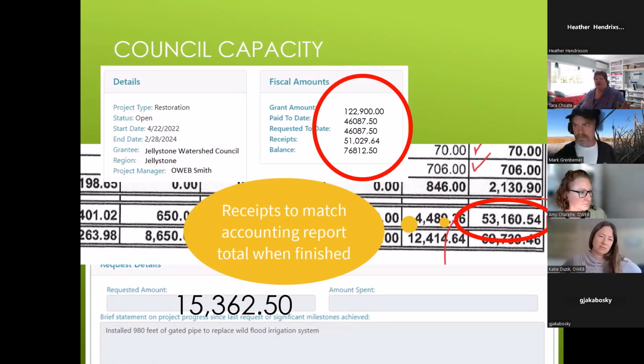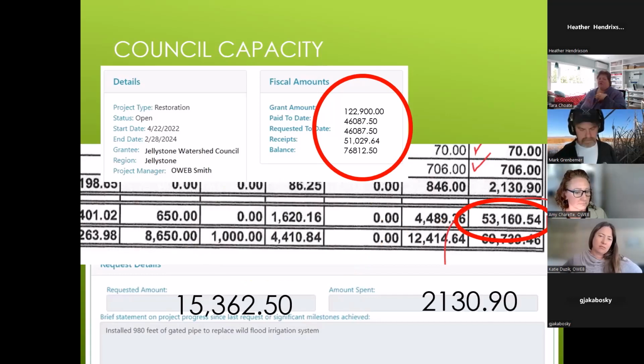So the answer I was looking for was that you're requesting $15,362.50, and you're reporting new receipts or new expenses of $2,130.90. 33% of people got the question correct, and the remaining people got some version of the question incorrect. The most concerning is that we're still getting people who want to turn in the amount spent of $53,000, reporting this entire amount again.